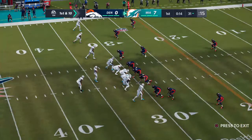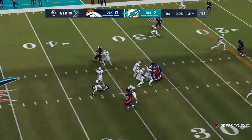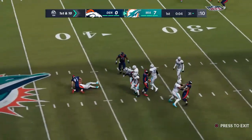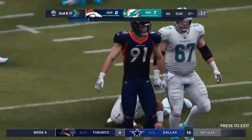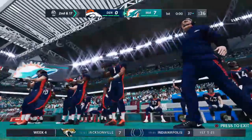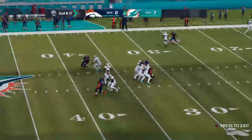Line of scrimmage, the 31, now on 1st and 10. Tua going to throw. Under pressure, and he'll go down. They'll sack him on what ought to be the final play of this first quarter. Ryan Kerrigan in there for the sack on what will be the final play of this first quarter.